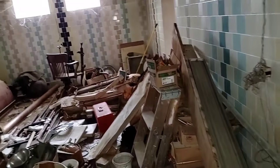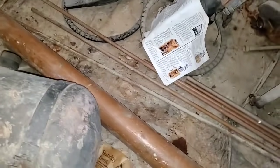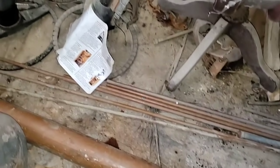Holy smoke. Yeah, you guys need a couple dumpsters, huh? Well, a lot of it's going to the scrapyard. Yeah, you got lots of scrap. Lots of tile. Lots of copper. What is that? It's like an old time hot water tank, but it ain't. It looks like some kind of old tank. There's another tank down here. That looks like an old propane tank.